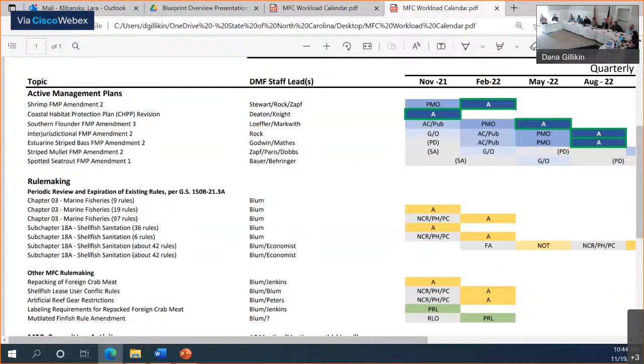You'll receive the issue paper on the mutilated finfish rule amendment, and you'll be selecting your preferred rule language at that time. And finally, you'll be voting on final approval of the 2021-2022 rulemaking package B, which Catherine just outlined for you in her update. And with that, if there are any questions, I do want to just go over the work plan. This was something that we developed just to try to help us track all of these activities for you and for the public as we go through.